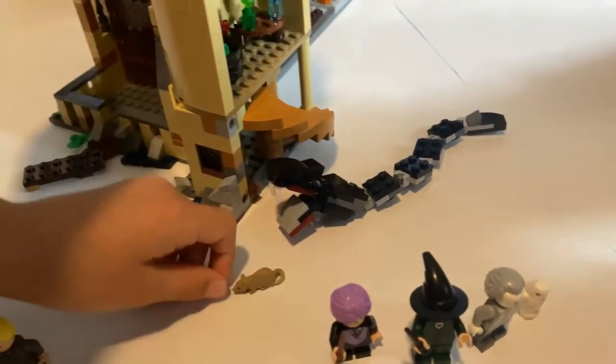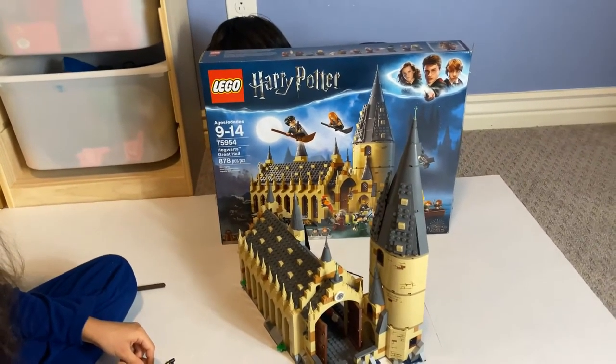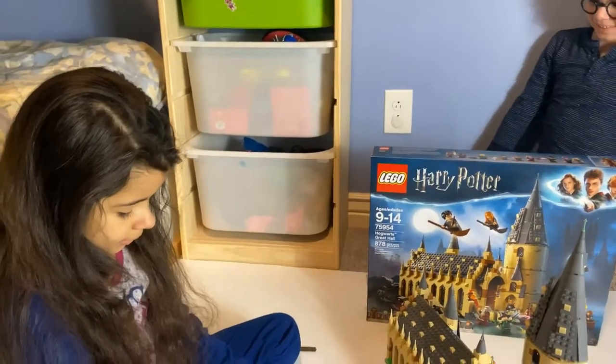Whoa. What's going on in the back? Let's see the back side. That's so detailed. Hey, where's Harry? Did he disappear again? Take off your blanket, Harry. Oh, there you are. You're just wearing the invisible blanket?